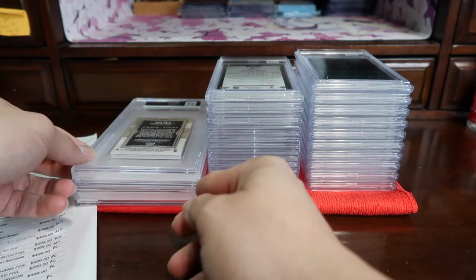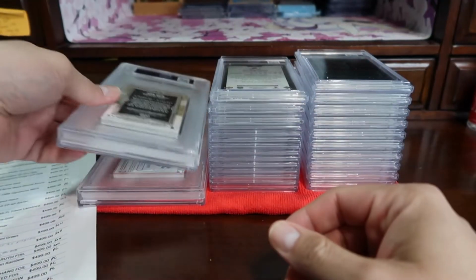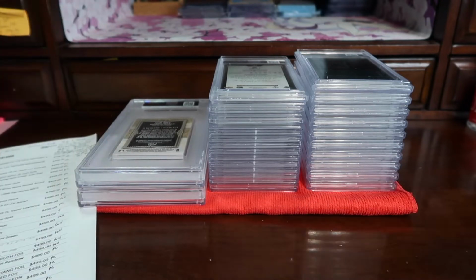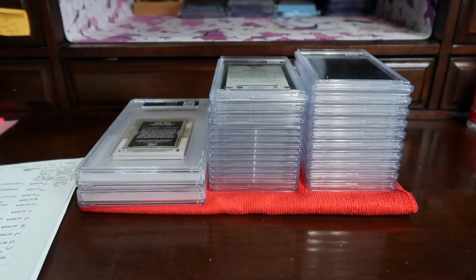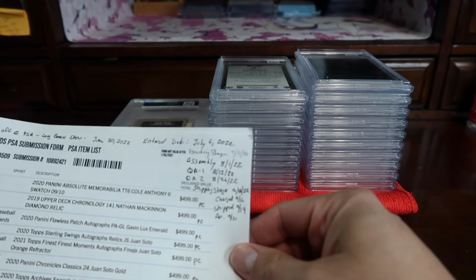And boy, do we have a blind reveal coming. Look at the size of this slab, very interesting how they're slabbing some of these cards now. But this is a 25 card order. That is the value of the bulk, which is $30 a card.